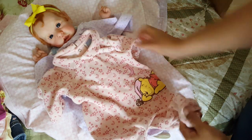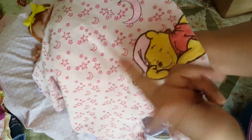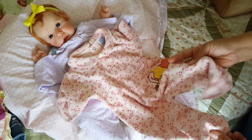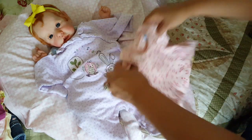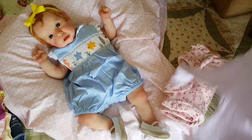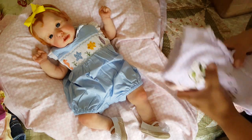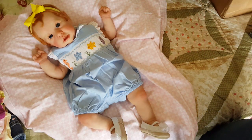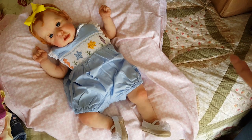Oh, this is adorable. And it's velour, and it has Winnie the Pooh, and of course you can see the moon and stars on there. Oh, I want to put this on her now. Oh, this will fit her perfectly. I didn't have a lot of 0 to 3 month girl clothes because I got rid of it all. Sold it, donated it, gave it away. And a lot of the clothes I have now fit Zoe, and she's 3 to 6, so I had a few things ready for Shelby, but not a lot.